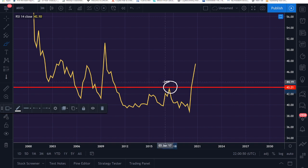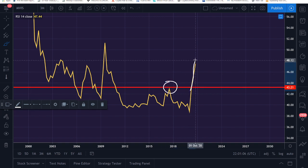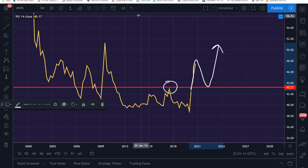That's all this stuff is, guys. Don't complicate it. Support, resistance, resistance, support. That's it. And this level here is at about 43.17-ish. And notice the RSI has breached above that level. Now, whether or not there's going to be a backtest to confirm the resistance and continue higher is obviously something that we have to wait until the RSI actually does that.